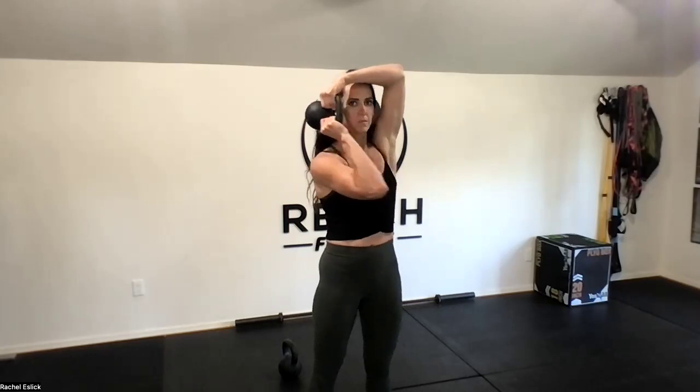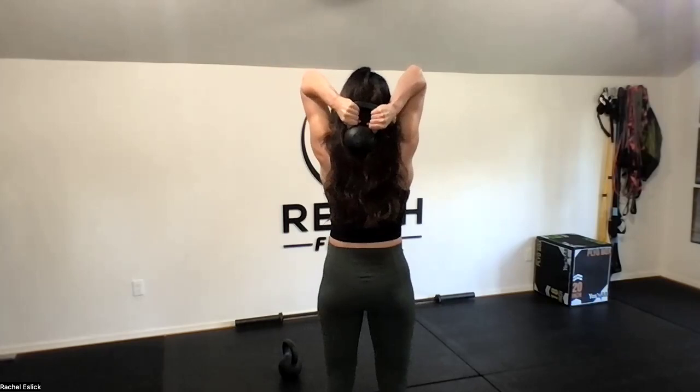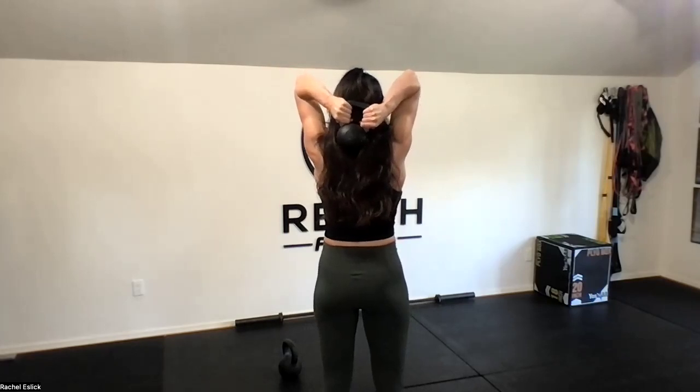I'm going to go to the right first, so I'm going to go to my right ear. And so now the kettlebell is sideways. I'm going to go behind my head, so now the kettlebell is down here by the base of my neck.